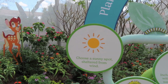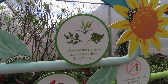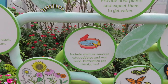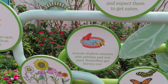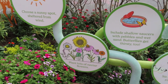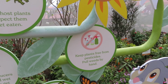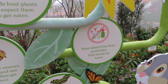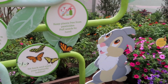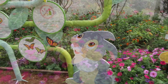Choose a sunny spot sheltered from wind. Provide host plants and expect them to get eaten. Include shallow saucers with pebbles and wet sand. Butterflies get thirsty too. Plant lots of nectar flowers. Keep plants free from pesticides. Pull weeds by hand. And then sit back and enjoy your butterfly habitat. And of course, Thumper is the one that's helping you figure all this out.